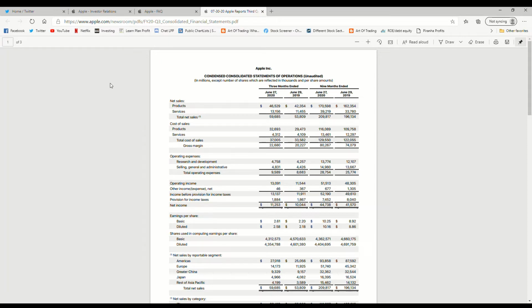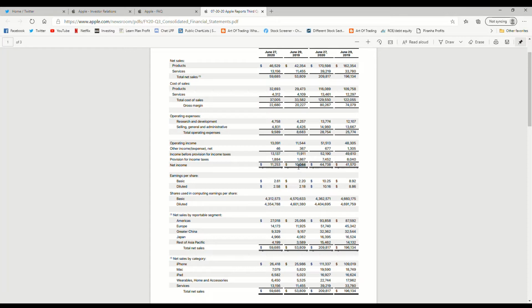If we take a look at their 3 months ended, these are actually spectacular numbers. We see total net sales grew. Their margins are fantastic, meaning the amount they are spending is significantly lower than the amount they are making. If we take a look here, net income is consistently growing. Their earnings per share is growing.